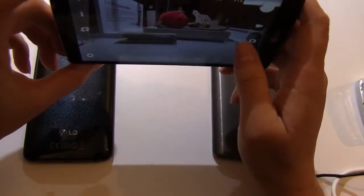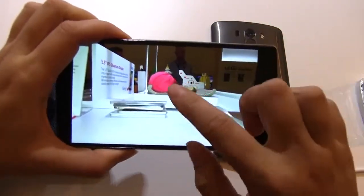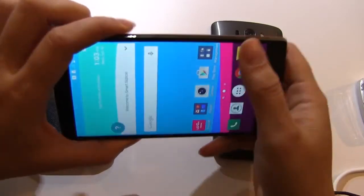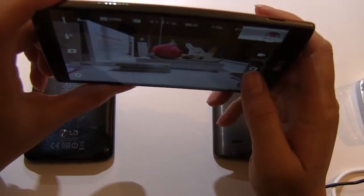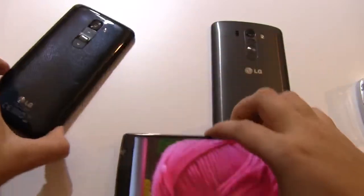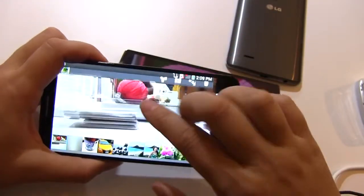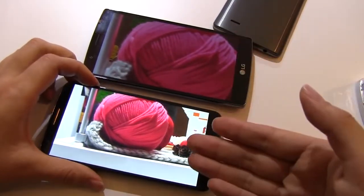Now I'm going to take a picture of this same ball of yarn over there. Now let's take a look at what this has done. Okay, that's a terrible photo. Let's try that again. Maybe let's take the flash off. Okay, now let's try this again. So this actually still has the same level of noise that we saw here on the G2. The G2 was such a great camera. Look at that. Between these two, I'd actually say the G2 is sharper.